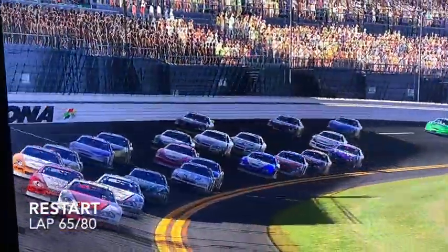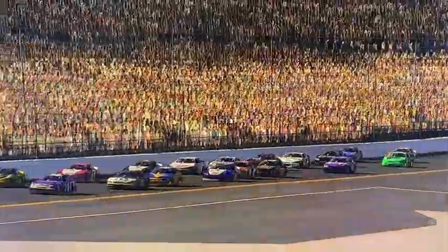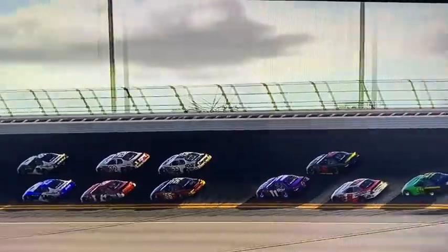All right, we're heading back green. Pace car's already off. They're crossing the line, starting lap 65. You can look in here and see Jones got most of that damage fixed. A little extended pit stop. He's restarting about 19th.